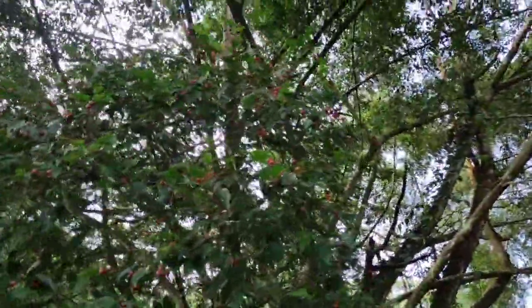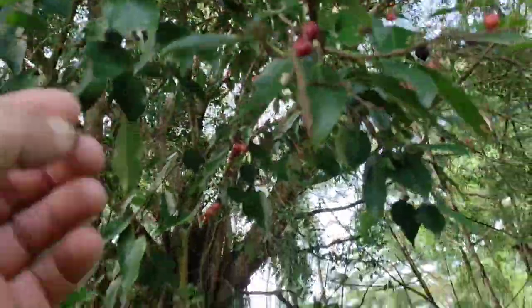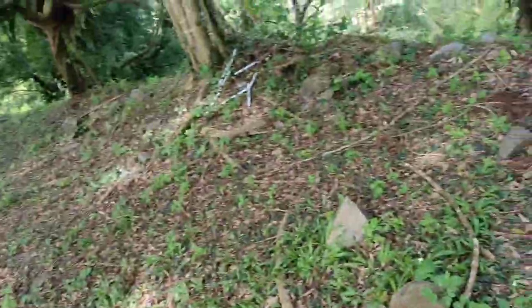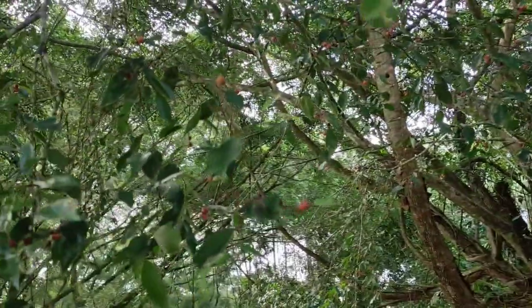Look at this fig. It's covered with many thousands of small figs. And since so many birds and squirrels like them, there's a good chance they're edible for humans.